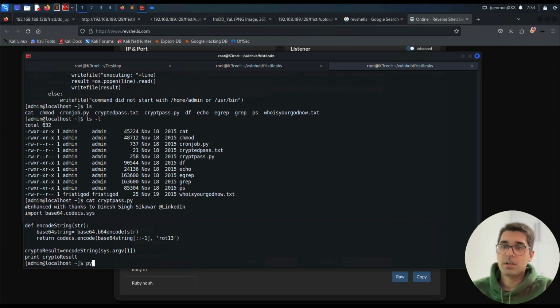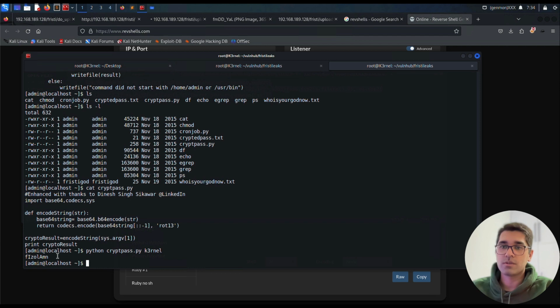So if we run python cryptpass.py and give it just anything, it does this too. So ROT13 and then a base64 encode. Fortunately, this method of encrypting can be reversed, and we just need to reverse the actual encryption to decrypt the first string. So we do it in reverse, and we just use ROT13 and then base64 decode for finding out what's in cryptedpass.txt.